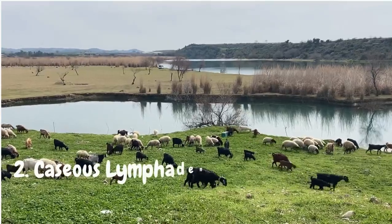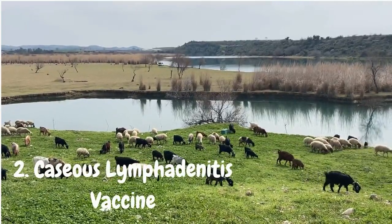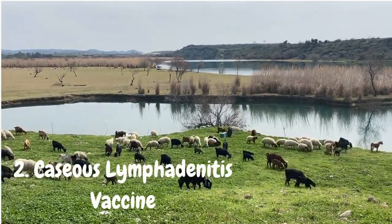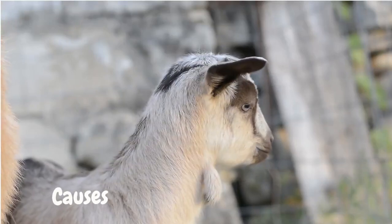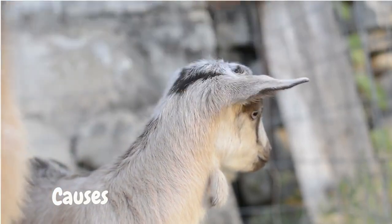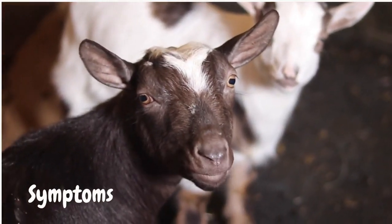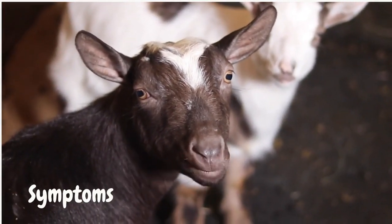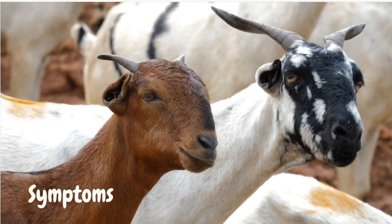2. Caseous lymphadenitis vaccine. In this segment, we'll discuss the causes, symptoms, and the importance of administering the Caseous lymphadenitis (CL) vaccine to safeguard your goats from this devastating illness. Causes. Caseous lymphadenitis, also known as CL, is a contagious bacterial infection caused by the bacterium Corynebacterium pseudotuberculosis. Symptoms. The symptoms of CL in goats can include abscesses in various parts of the body, including the lymph nodes. These abscesses are usually firm, inflamed, and may contain thick, cheesy pus.